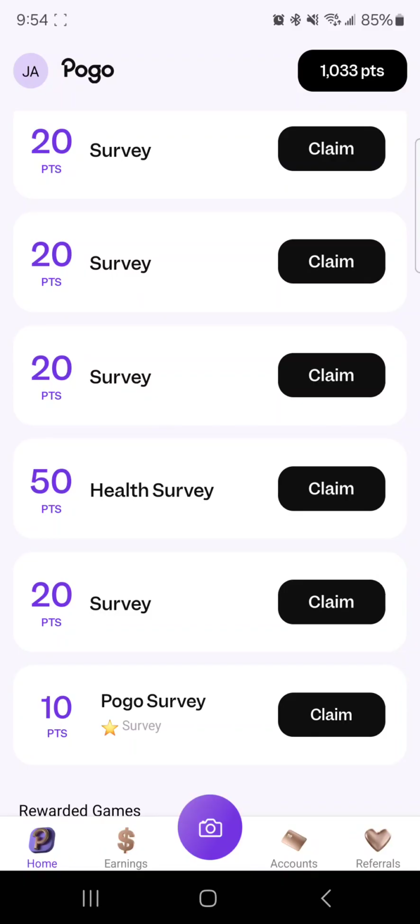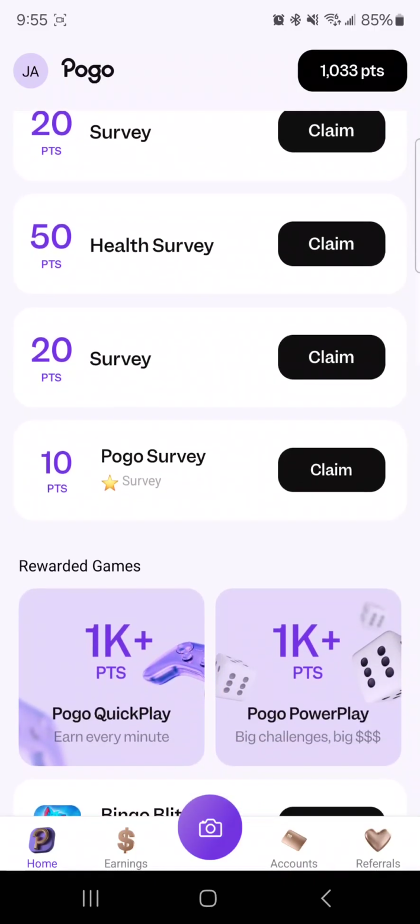Like I said, most of the time, I do not recommend any of these surveys because they'll take longer than it might say they do. And even when they don't, it's still based on the points that you're getting back. It's not really worth your time, so I would skip it.